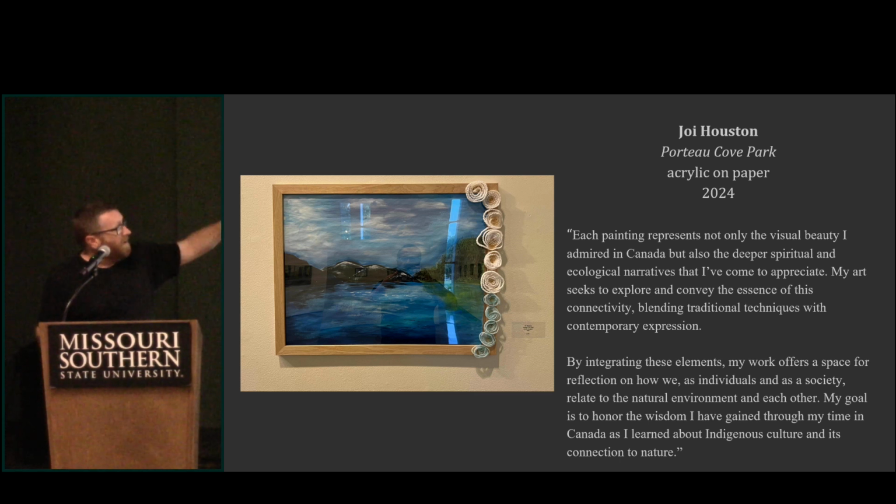You see the yarn attached to the outside, this extra layer, so it breaks the formality of a picture within a frame. I think there's 8 or 9 of these in the show, of different varieties. Especially for the people who went on the trip, a lot of them just capture some memory.